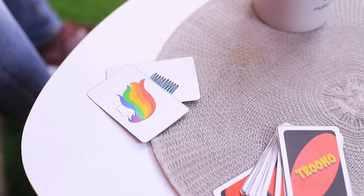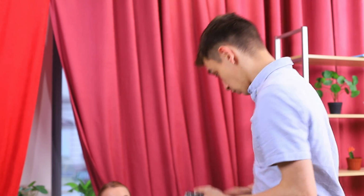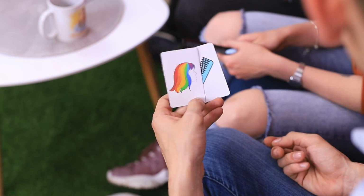We are still playing Trumo, and the friends are fighting over the cards they got. A brush and hair? This is way too obvious. No, you have to make up something new. Let's ask this guy to help us out. Hi, Tommy. What else can you do with a brush and hair besides brushing your hair? That's too obvious. I don't need to think of anything else.